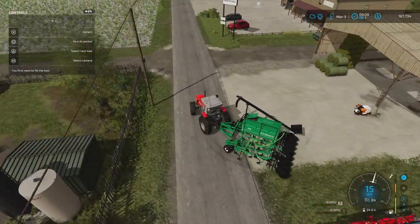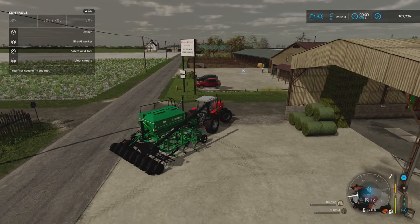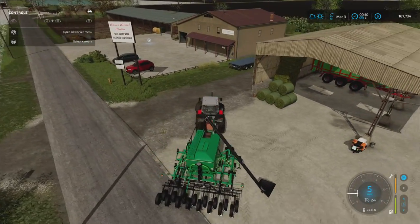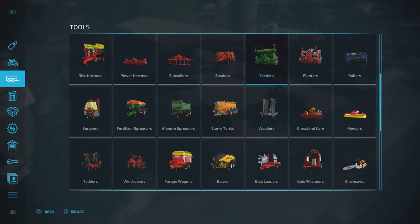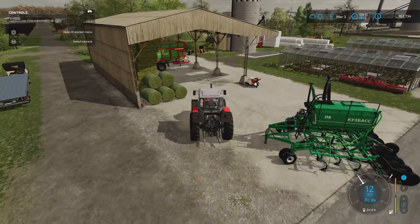Like I've always said, there's two ways of doing something. I always get the wrong one. Right, let's open cover. Why couldn't I have got the Tom? Let's just have a double check, just in case. You never know. I don't need a 70 grand sugar beet cutter. If I was going to, I would probably lease one.